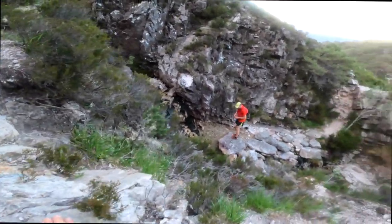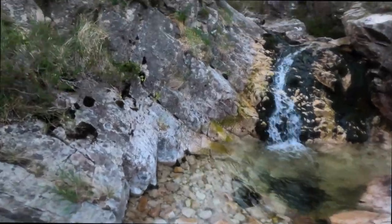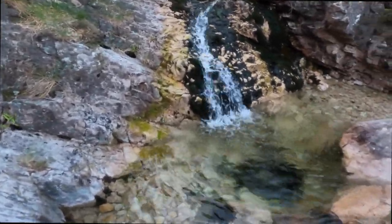It was a hot day in June, even up on the top of the Munros, so we were delighted to get down to the river, and this ended one of the most spectacular days in the hills I've ever had.